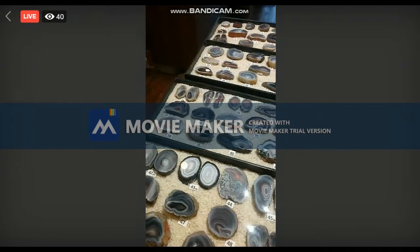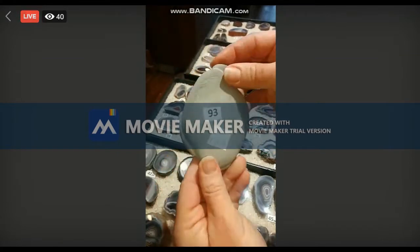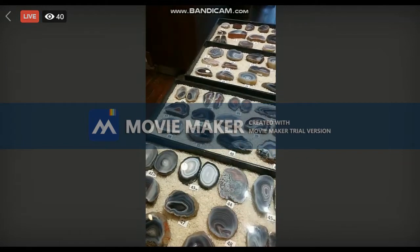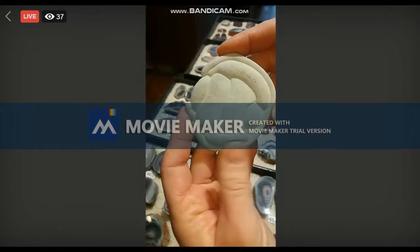Here's a few more concretions here. Sometimes you can see some unique pictures in them, kind of forming like humans or snowmen or people hugging or, I don't know, people give them all sorts of names.